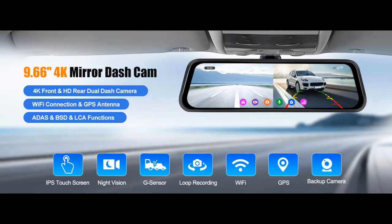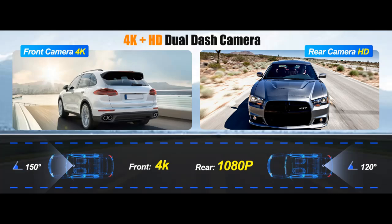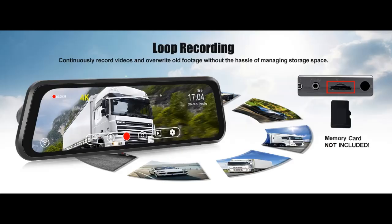We are introducing the highlight features and overview summary of the CAMECHO 9.66-inch 4K mirror dash cam with ADAS. It consists of the following features: a 4K front and HD rear mirror dash camera, equipped with a 4K front camera with a 150 degrees wide view angle.